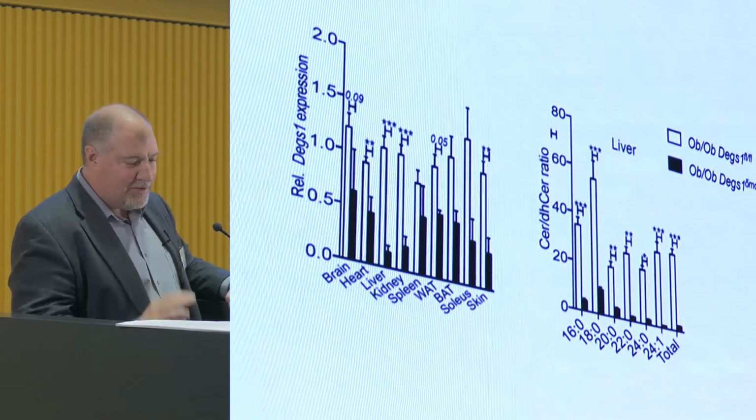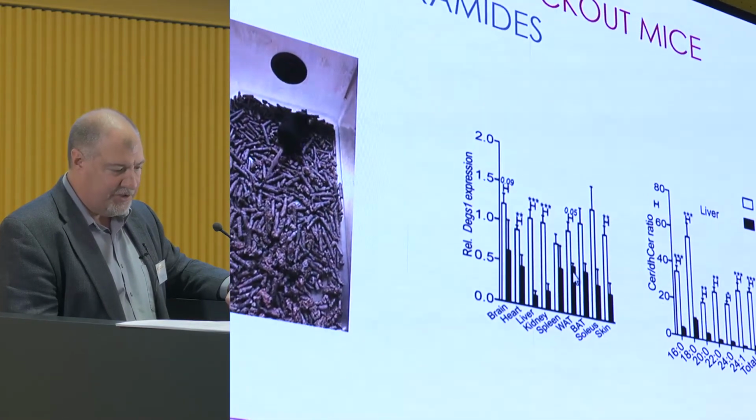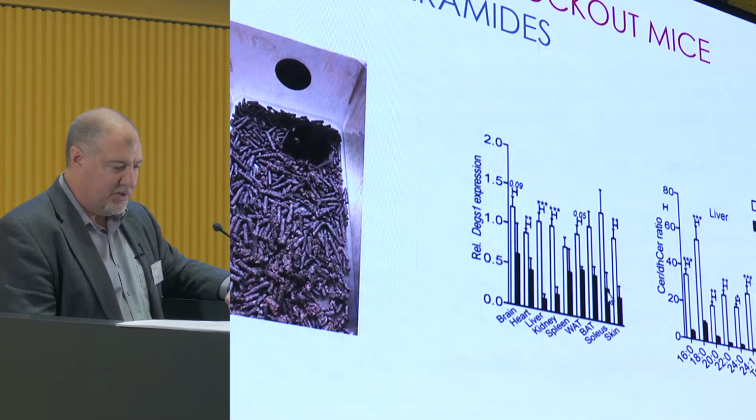We took that mouse, and this is just showing the relative knockout. So we get a nice knockout in a whole bunch of tissues, really good in the liver, really good in the kidney, good in adipose tissue and muscle.